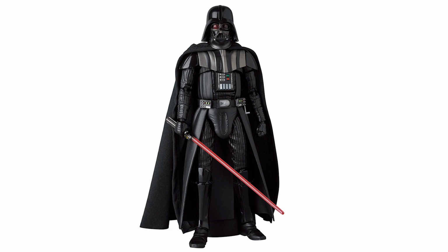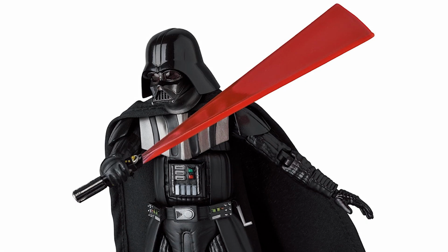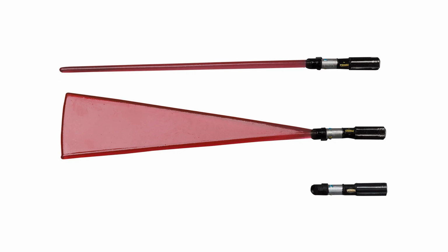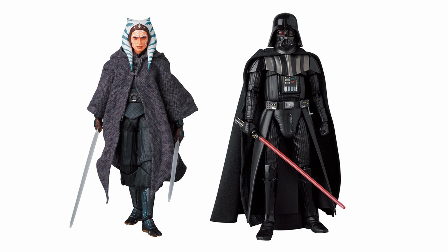This Vader will cost around $62 US, plus shipping and import charges. He will be up for pre-order same as Ahsoka on April 23rd and is scheduled to be released in November of this year, 2023. Of course, these releases are to be taken with a grain of salt when considering MAFEX because they always tend to delay their releases.